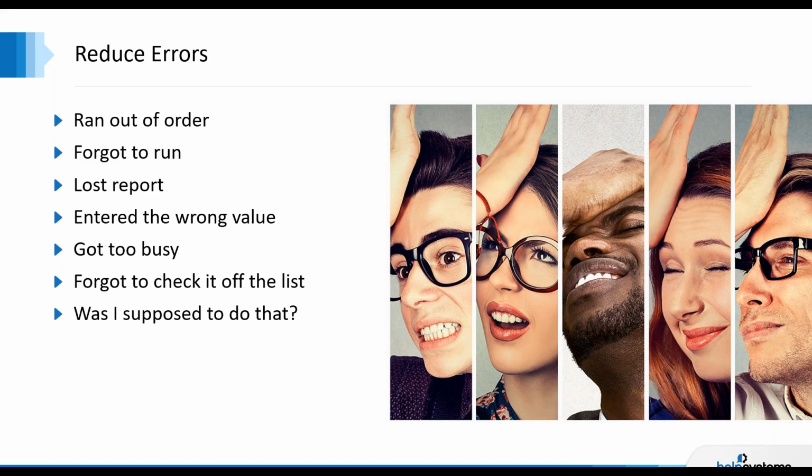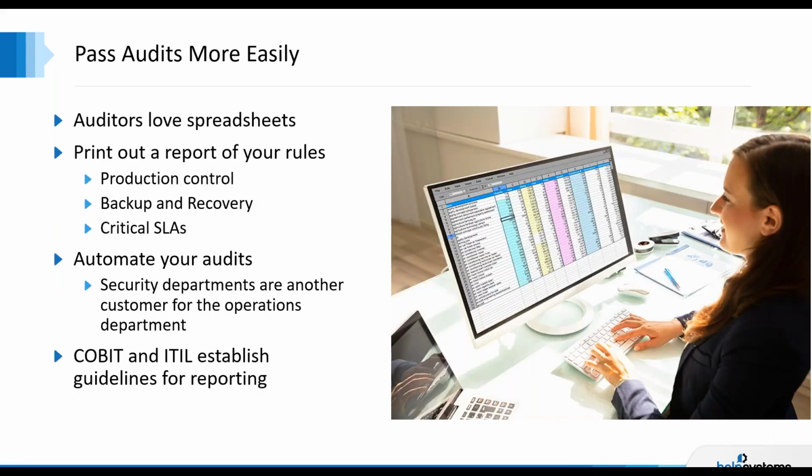Yeah. And Tom, how about passing audits? Yeah, let's talk about that. You mentioned that early on. The auditor likes data, and they make a lot of requests of us. So the idea is your rules are in place. You should be able to print out those rules to prove to the auditor that processes are automated, that processes are being audited, that things like job completion, job runtime, message interception, log interception, all those things are being captured in the history file in the automation tool.